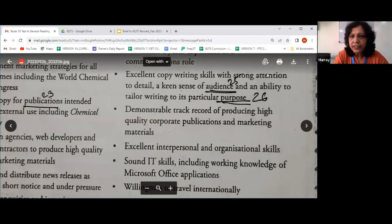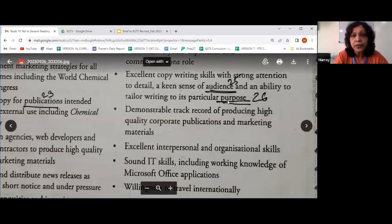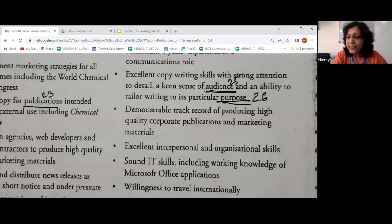Excellent copywriting skills with strong attention to detail, a keen sense of audience, and an ability to tailor writing to its particular purpose. So a keen sense of audience. So for who to read, audience. Audience are the people who are going to read this copy and these publications, what they're going to write. So their writing skills should be appropriate.